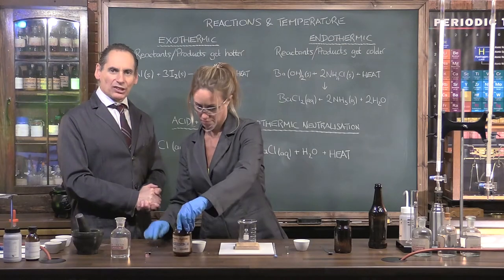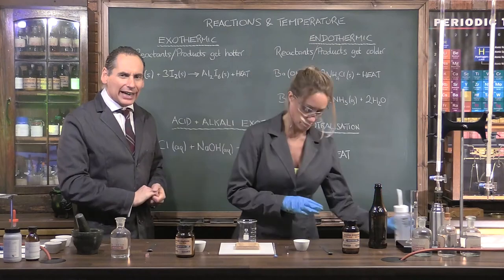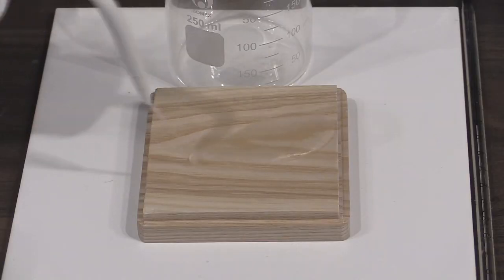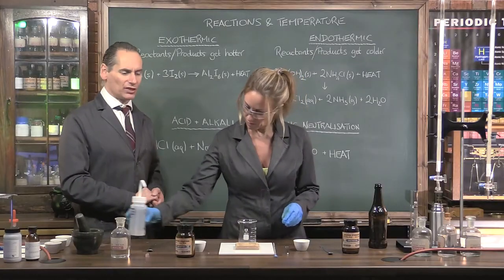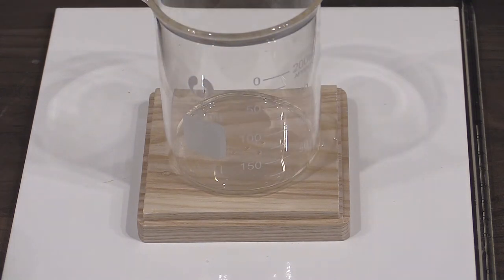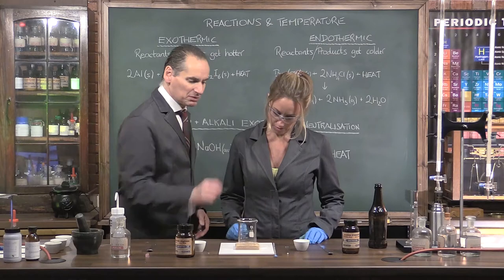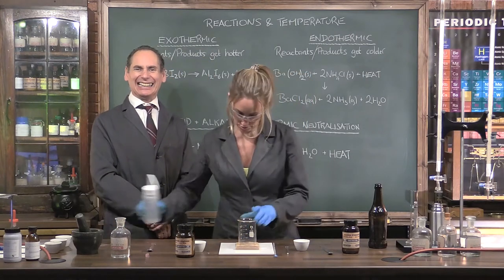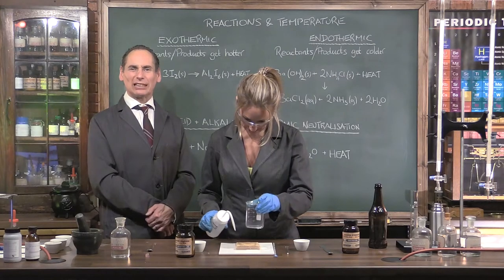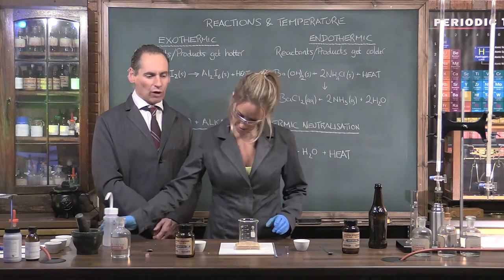Now what Emma's going to do is she's now going to wet the wooden block. You will see why in a moment. There. A good bit of water. That would be marvellous. And now put the beaker in the water. That is good. Excellent. Put some more on. That's right. Just turn the beaker around a little bit so we get the cameras in. We don't actually see all of the writing.